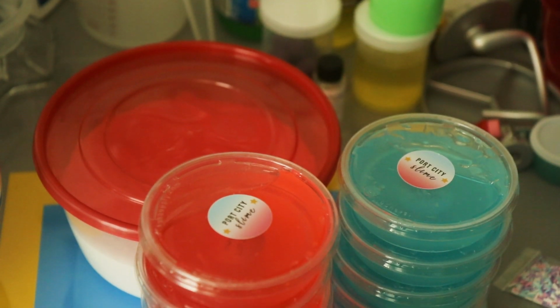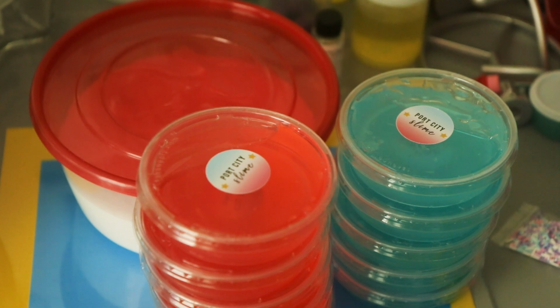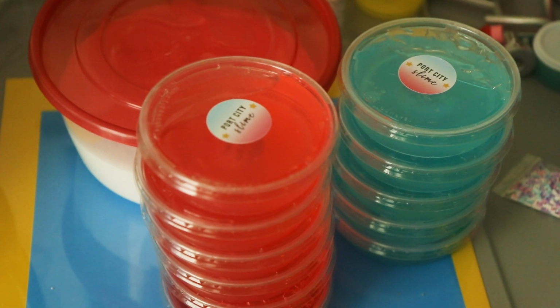If you haven't seen my video on when I move my slime room, I highly recommend that you go check that one out. My slime room is currently now in my kitchen, and these are the slimes that are going to be in my restock.